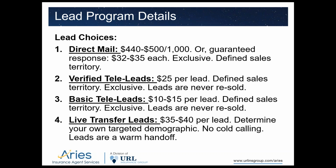You get to pick the territories that you want to target. These are exclusive leads, so they're delivered directly to you. They're not being delivered to you and a bunch of other agents in your area. So you're looking at a 1,000-piece mailer for around $440 to $500. Now, if you're looking to have a consistent lead flow, maybe you want 20 leads a month or 40 or 50 leads a month, you can order them per lead. There are companies out there that have a guaranteed response, and those range anywhere from $32 to $35 a piece. Again, these are exclusive leads. You have your own defined sales territory.